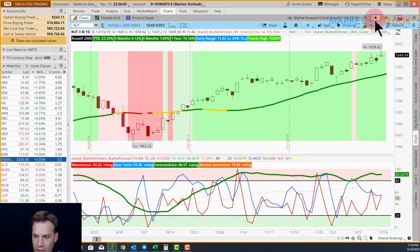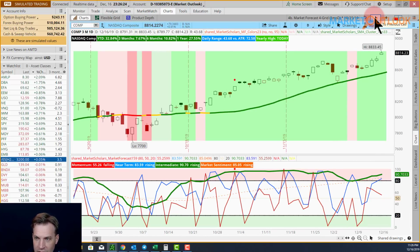If you take a look at the Russell 2000, you notice the near-term line has not come up as much, even though we keep going higher on the Russell, but we keep getting longer upper shadows. A little bit of that is what's keeping the near-term line down without it popping back up. We still have a strong bullish posture. Market sentiment is still rising, not above 80 quite yet. You can see the NASDAQ is showing the same divergence pattern. 8,600 would be that target.